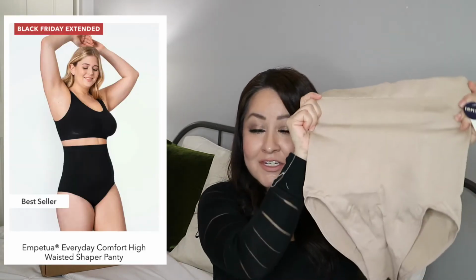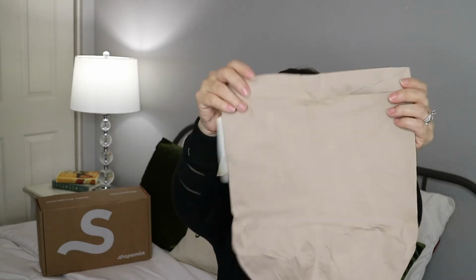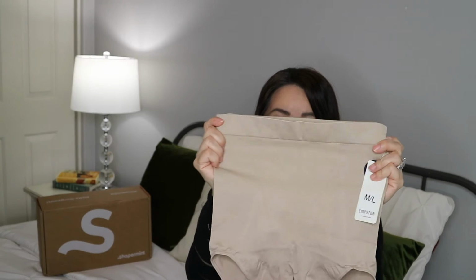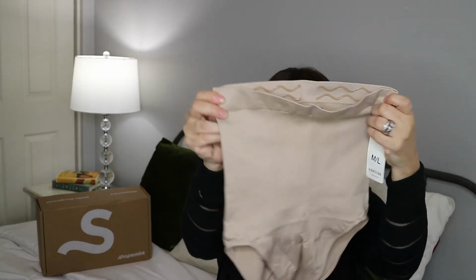So let's talk about their high-waisted shaper panties. These are amazing. I love them. Same thing, they all have the same idea in mind. The silicone band here does not ride down, high-waisted so that it is covering all of the areas that need the smoothing and tightening for you. It also has the back here, see the design, to help with that booty shaping. So these are amazing, and I love these.